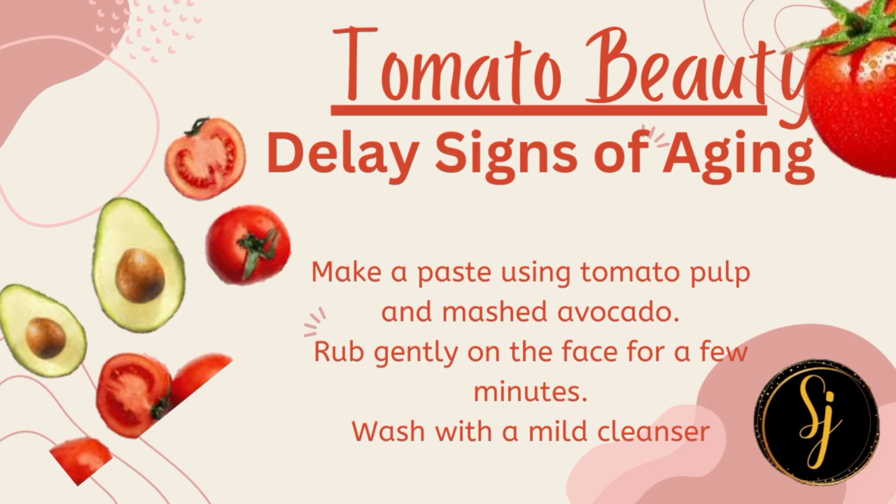Delays signs of aging. Create a paste using tomato pulp and mashed avocado. Gently rub the mixture all over your face for a few minutes, then wash it off with a mild cleanser. This method harnesses the power of tomatoes, rich in vitamin B complexes, to combat early signs of aging. The combination of tomato and avocado provides a nourishing treatment that promotes healthier, more youthful-looking skin.